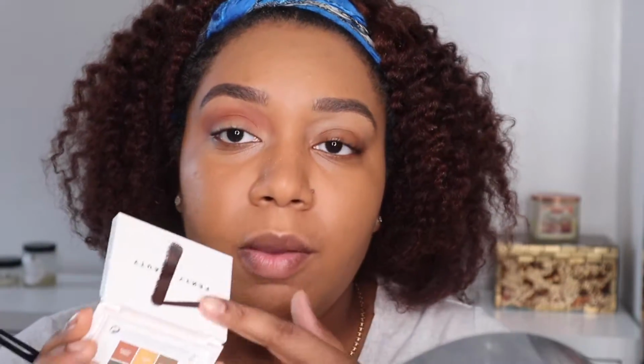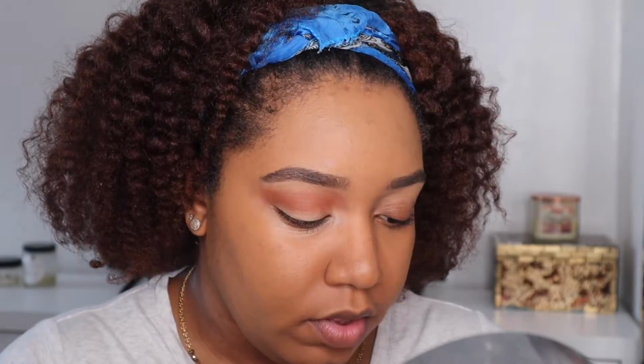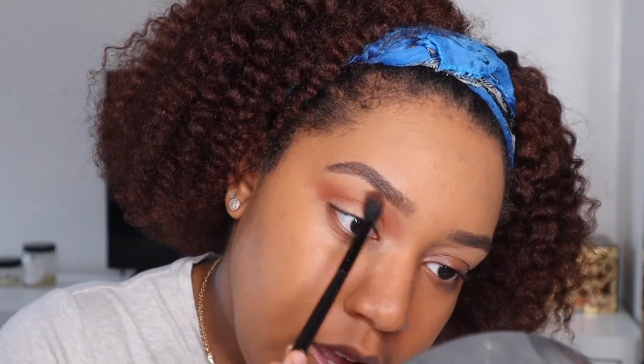Okay, so now I'm gonna go in with the shade Take Cover from the Fenty Beauty palette, and it's just a more neutral brown. I'm just gonna go in on top of that.